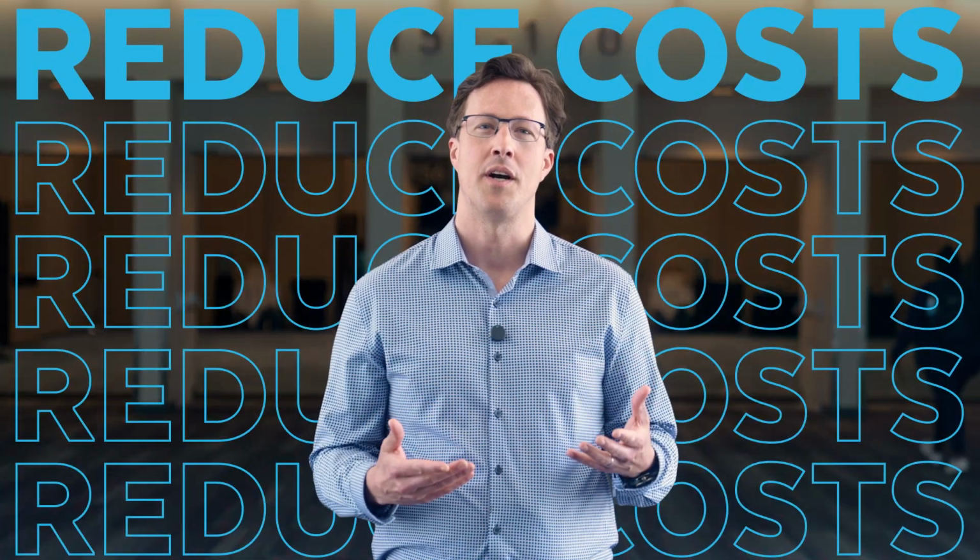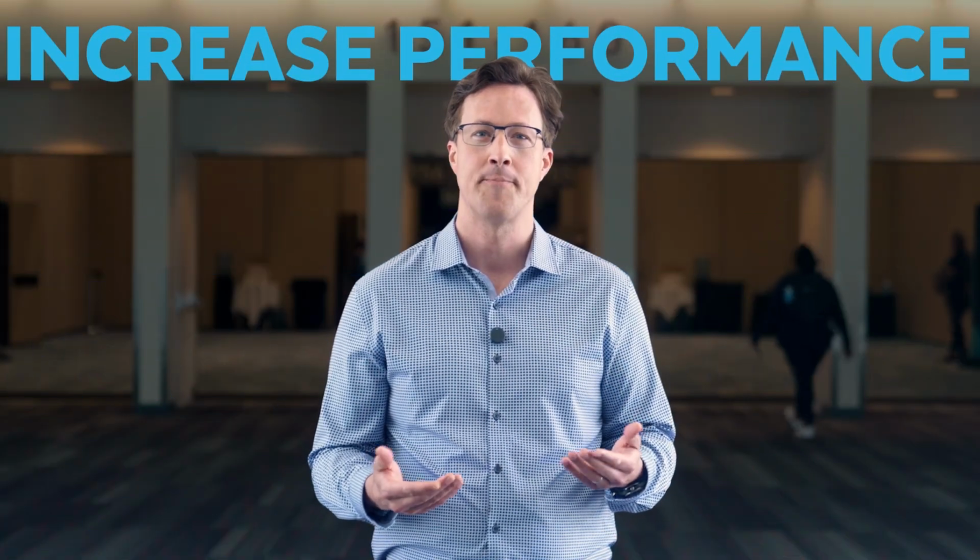My role is the area architect for infrastructure efficiency. That means I work hard with all of our engineers to find projects that can help reduce our costs and increase the performance of the product. I started a project called Tiny House with those goals in mind.